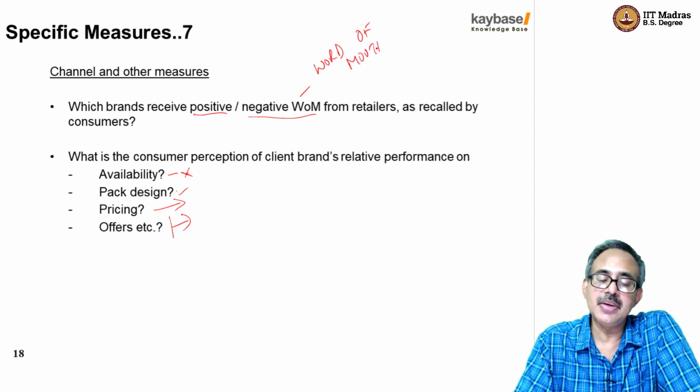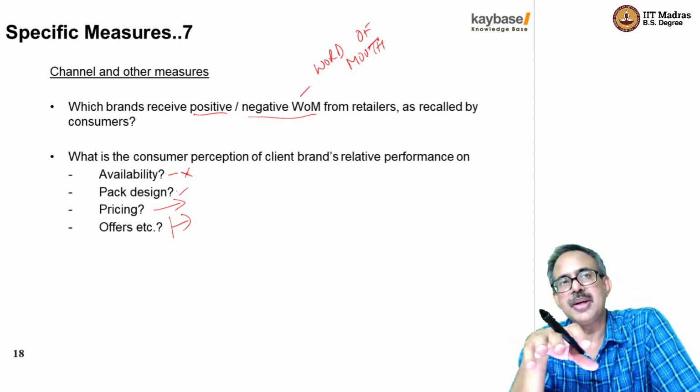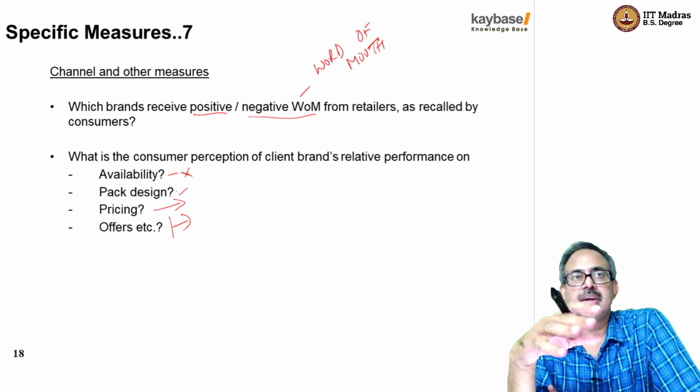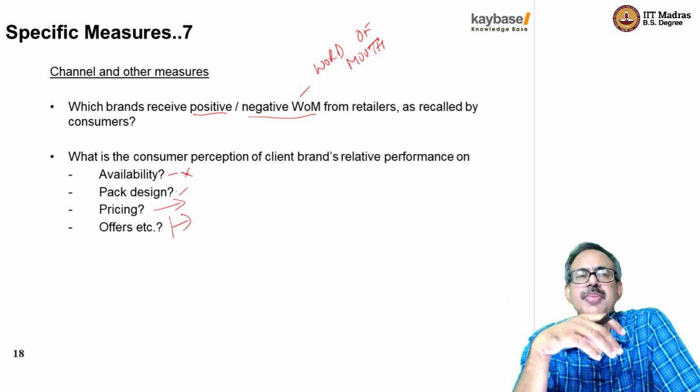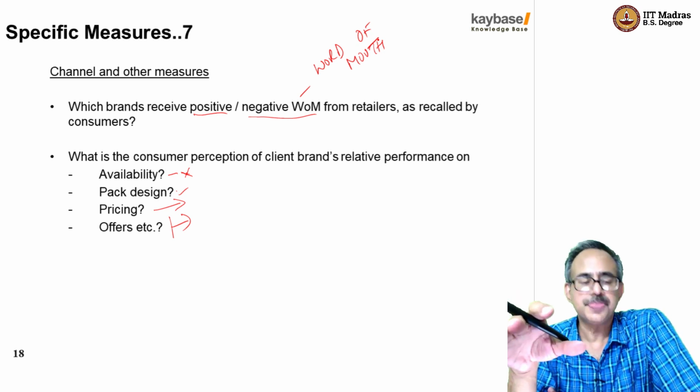That is, the retailer is recommending the brand or saying, no, don't buy that brand. It's not moving well. Nobody's buying it. The retailer can do that as well. He can kill a brand completely, right? The retailer can say, off late, there are some consumers complaining about the brand. That's it. People are not going to buy that anymore from that particular shop at least.